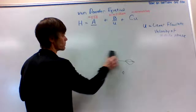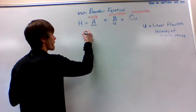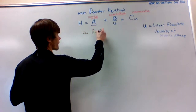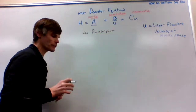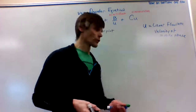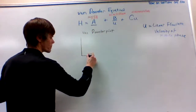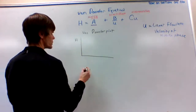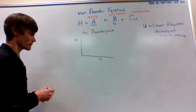We have what are called Van Deemter plots. So this is a Van Deemter plot. It helps us to make decisions about what the best conditions are going to be, especially for our flow velocities, our flow rate. It's a plot of plate height, H, versus u, our linear flow rate.